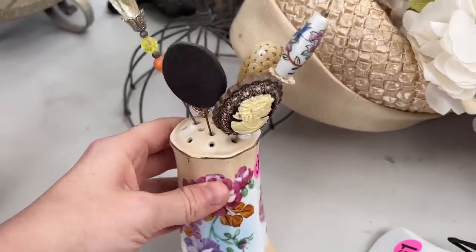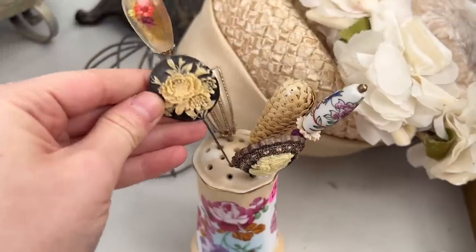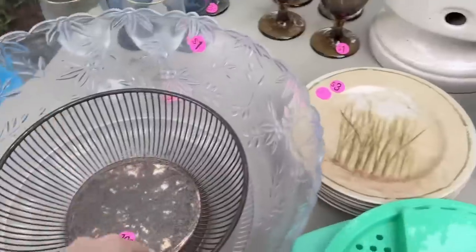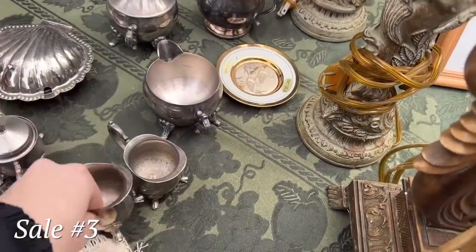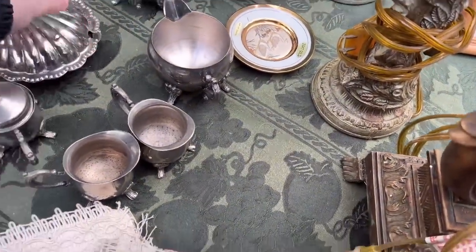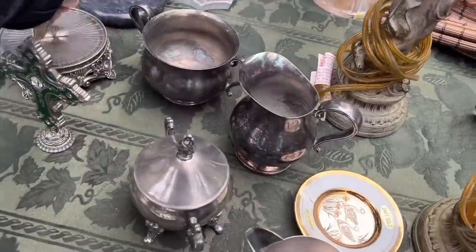I know y'all are gonna be mad at me for not purchasing this because it was $5 and it came with all the hat pins. I only liked the cameo ones, and I did not even like the little hat pin holder. I don't know what those are called, but I left it there, and someone else who appreciates it will like it much better than me. This sale, she wanted like $20 for all of these individually, so I filmed just this table and walked away.